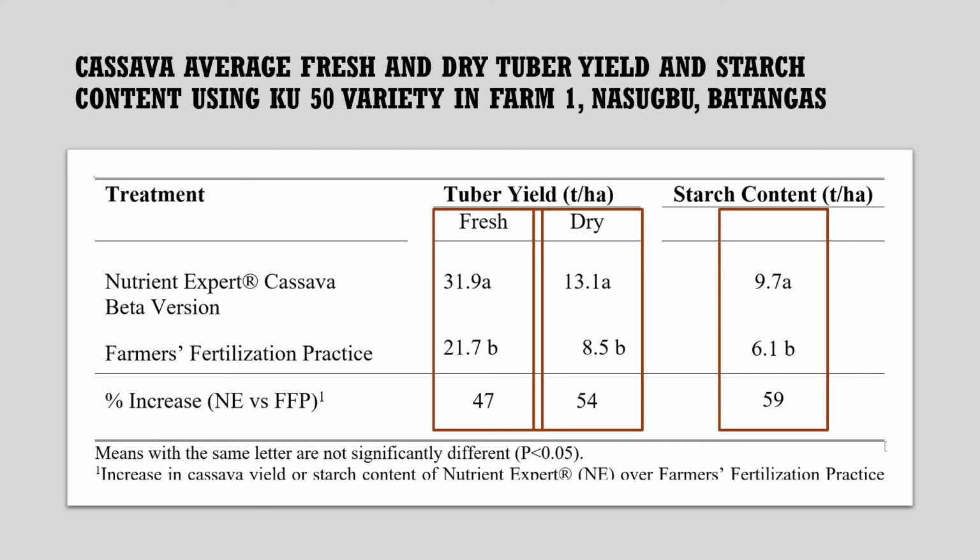One of the factors that might explain the higher yields obtained from the NE treatment, aside from proper timing and splitting of fertilizer application, is the balanced application of nitrogen, phosphorus, and potassium. The target yield of 30 tons per hectare of fresh tubers was attained by the NE treatment by lessening the application of nitrogen and phosphorus and increasing the application of potassium based on the estimated endogenous nutrient supply, carryover nutrients from the previous crop, and nutrients that came from the organic fertilizer applied. This means that the fertilizer recommended rate is sufficient in achieving the target yield.